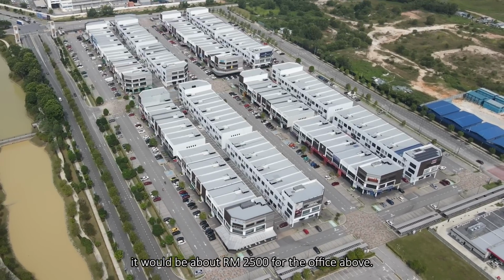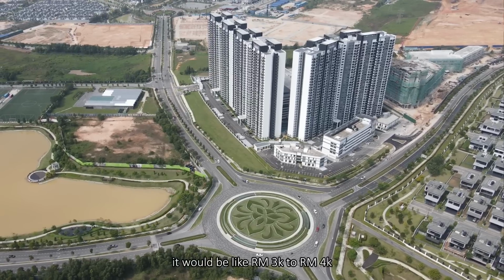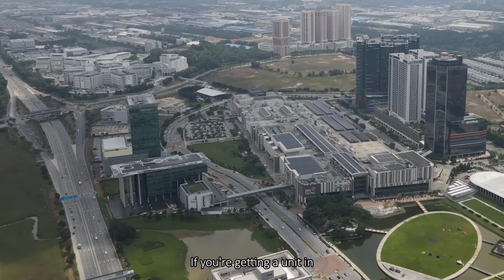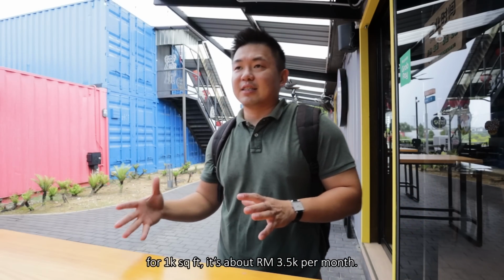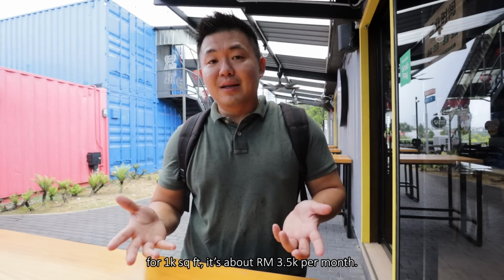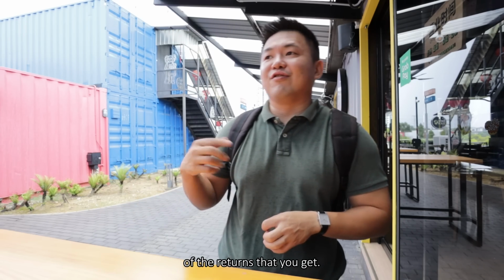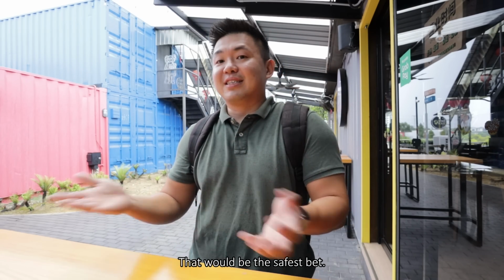So for the Ardent Crest type, it will be about 2,500 for the office above. For Huni Square, it will be like 3,000 to 4,000 for the units above. Then if you're getting a unit in Top Glove Tower, it's about 350 per square feet. So let's say for 1,000 square feet, it's about 3,500 per month. Then you use all these to somewhat have a guesstimation of the returns that you get. That will be the safest bet now.